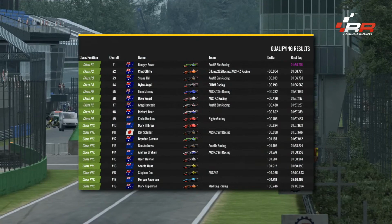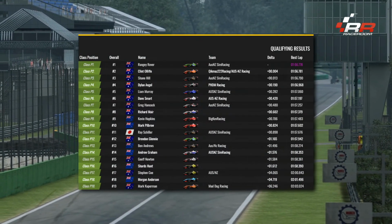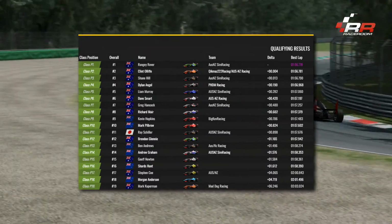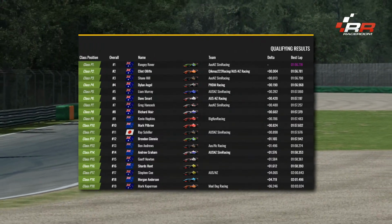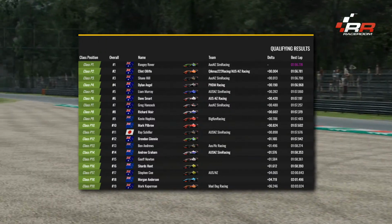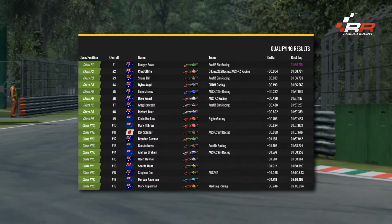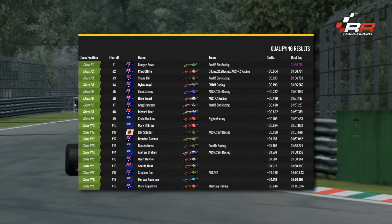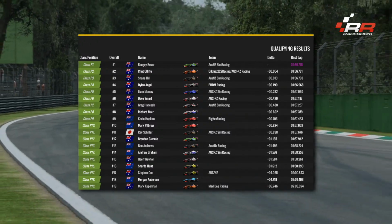There we have it, qualifying over and done. Rangy at the top, Clint sits in second, Shane Hill third, Dylan Angel fourth, Liam Murray in fifth, Dave Smart in sixth, Greg Hancock in seventh, Richard Mayer in eighth, Kevin Hopkins, first Kiwi there in ninth, and Mark Pilbrow in 10th. Another of the Kiwis there. So 2 Kiwis in the top 10.